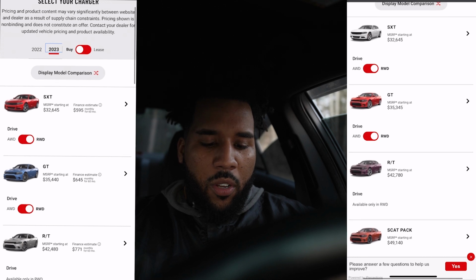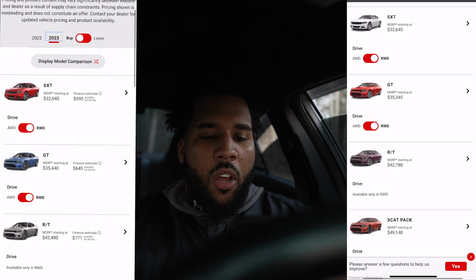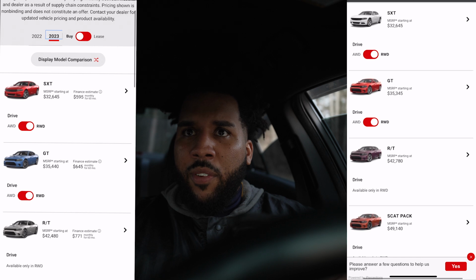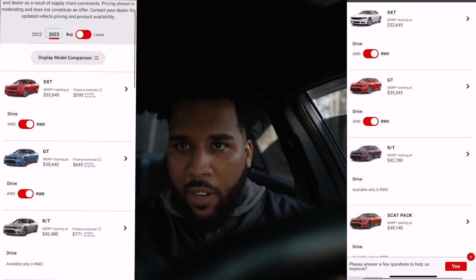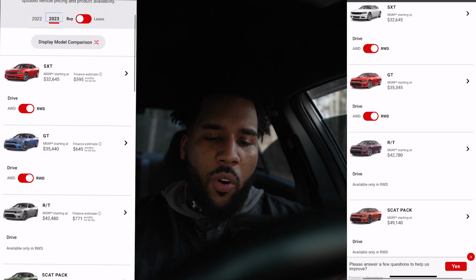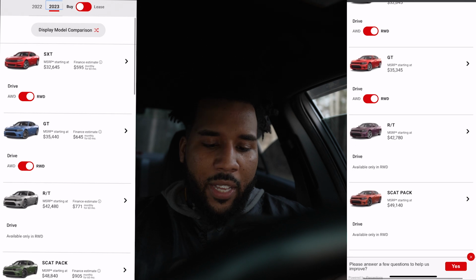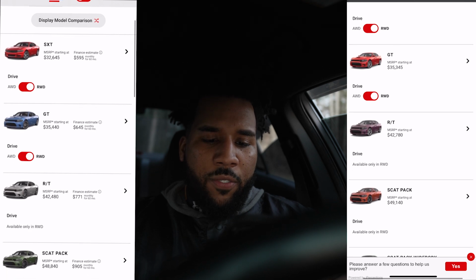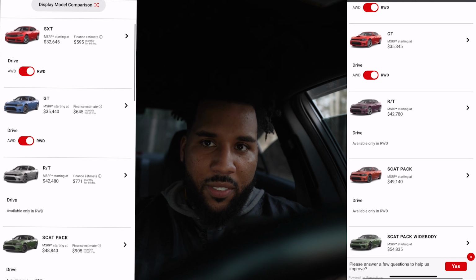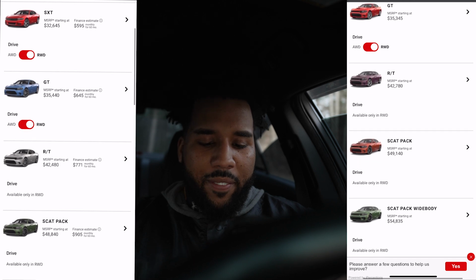Let me continue. RT. Okay, so this is when the stuff starts getting interesting here. We're getting to the big V8s. RT, we're talking about 375 horsepower. It's a 345. That's where I'm getting mixed up. 345, 375 horsepower RT Charger. In 2022, it was $42,780. In 2023, it's $42,480. $300 difference, right? So you're saving $300 for the 2023.